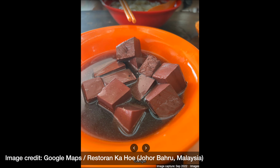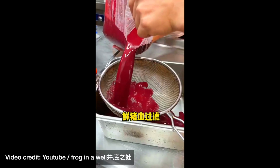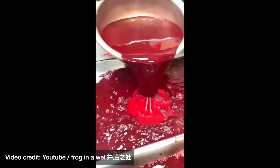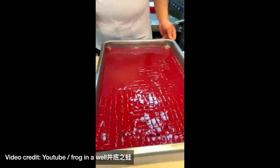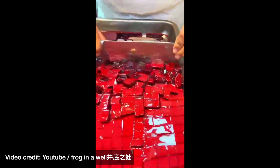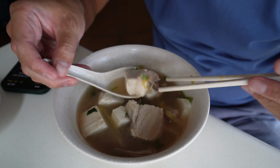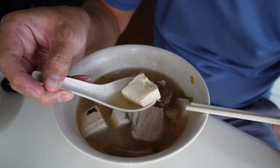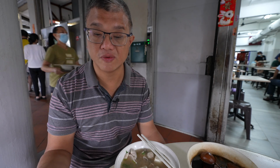Pig's organ soup used to always have pig's blood curd in it, which is solidified pig's blood with a little salt added. What happens is that hawkers leave the blood in a bowl to congeal, then it's cut into cubes, then heated up with some salt to solidify the blood cubes further. But after Singapore banned pig's blood in 1999, the stores substituted tofu instead. But frankly and very honestly, I would prefer that they just omit the tofu and give other pork items instead.